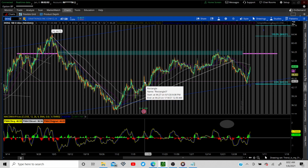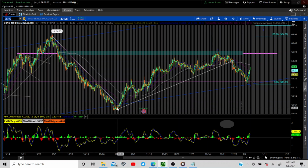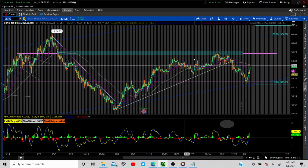Check that one out. DKNG finally back in action. So look at this. Huge correction. Man, this thing moves. So we had a 5-wave count up. This is a huge wave 1. We had a correction down to 2, and we're working on what we think is a minute wave 1 again. So look at this average right here. This might be a good spot for the wave 1 to end.